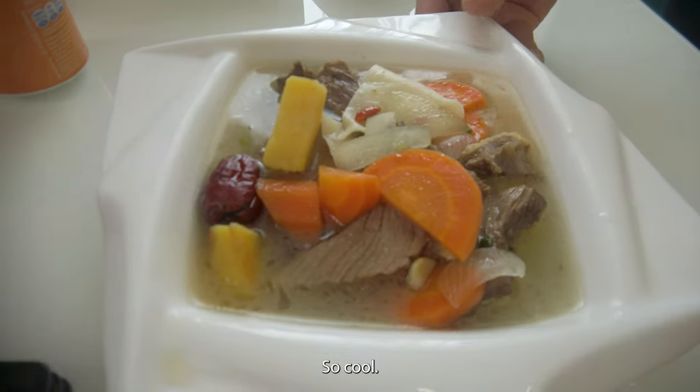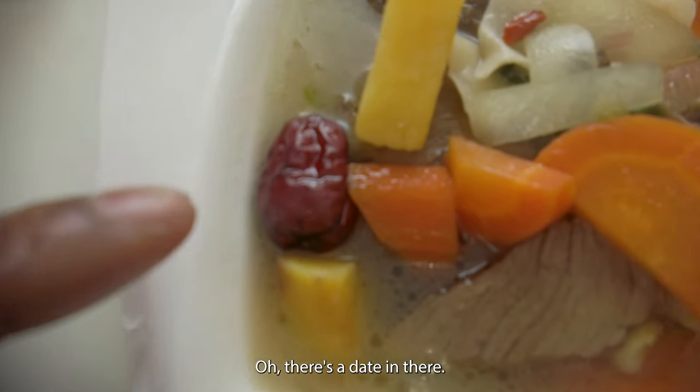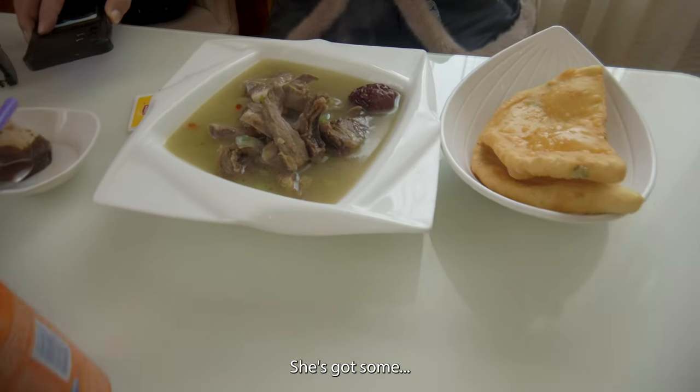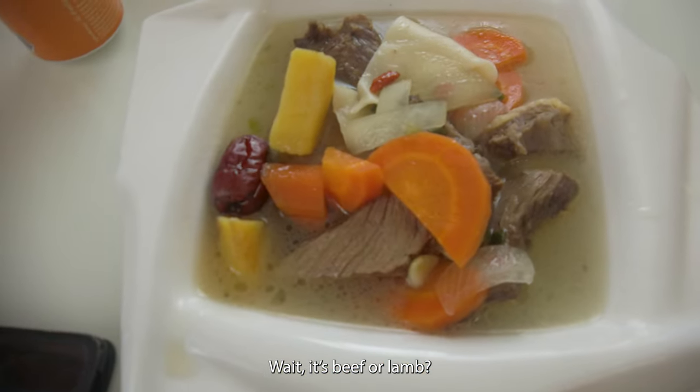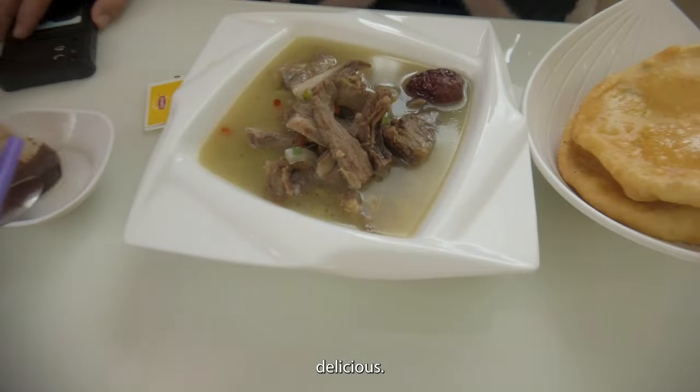Oh, so cool. This is beef stew. Oh, there's a date in there. Wait, it's beef or lamb? Beef. Cool. Oh, delicious.